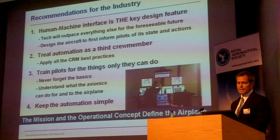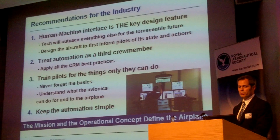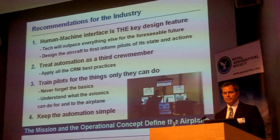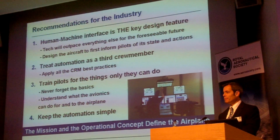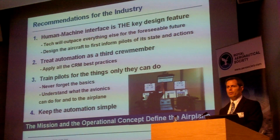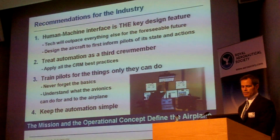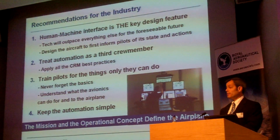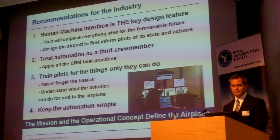We need to know technology is still going to outpace everything else for the foreseeable future, so we need to be smart about how we insert it into the airplanes and how we train the operators to handle it. Again, the flight deck needs to revolve around the pilots, not the other way around. Of course, pilots will be happy to hear that the airplane revolves around them, just like the rest of the world. But the automation is now going to become one of them, albeit a junior partner.